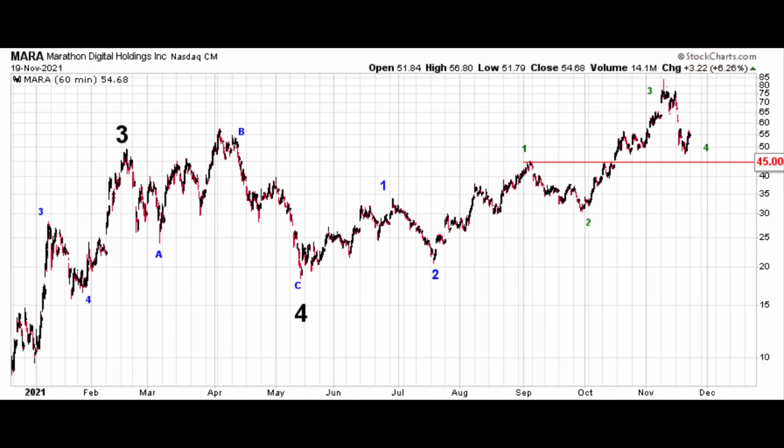Let's look at one more possibility. This possibility changes the initial expectation that the fourth wave completed in May as an ABC move here. On this possibility, it has a more complex move with the fourth wave actually ending in July. It basically boils down to the same thing. Then you would be in that fifth wave, an incomplete fifth wave advance with a first wave, a second wave, a third wave, and a fourth wave.